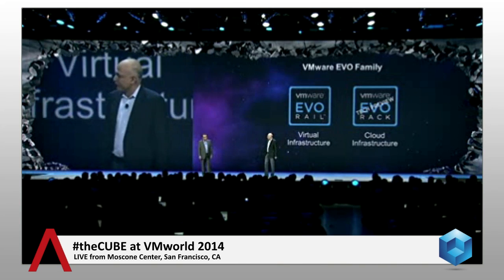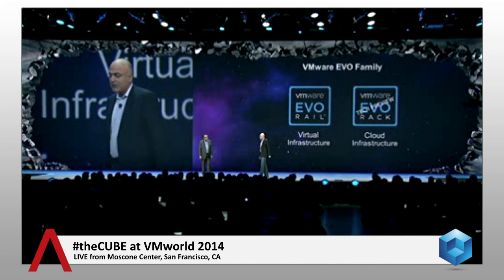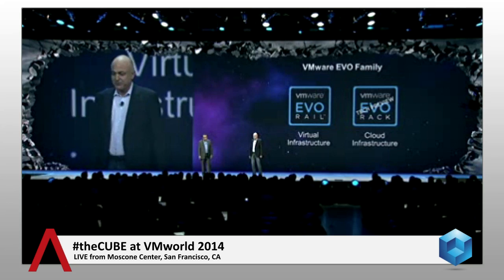Since we are big on hardware choice, does this run on all types of hardware? This can run on all kinds of hardware. As Pat mentioned yesterday, we're partnering with the Open Compute project, and our converged infrastructure partners also are working with us to deliver on that hardware. So this is the Evo family, and I'm sure there will be more members of it in the future as well. So that's great.